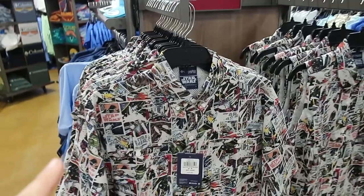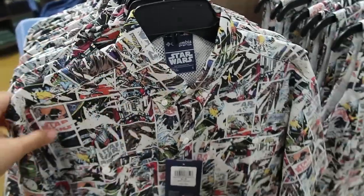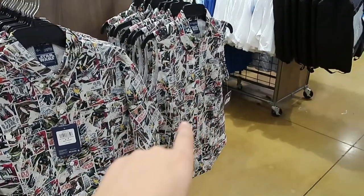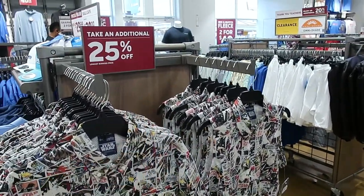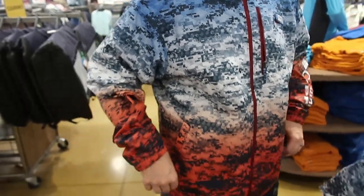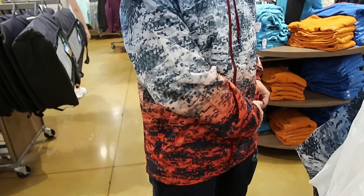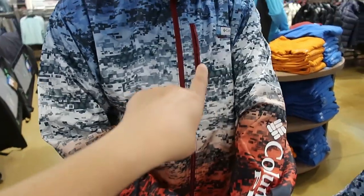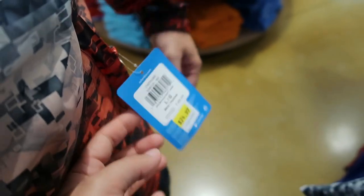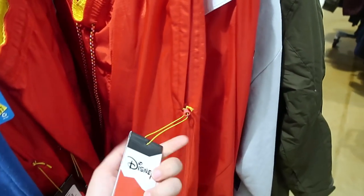I didn't know that Columbia did a range with Star Wars, so it looks like they've got a short sleeve shirt and some sort of gilet thing. They're 25% off. Jim's found, is it a windbreaker, a really lightweight one? Can't stop buying windbreakers. I know. Nice colours though. This one's got three zips, you've got a chest zip as well. Meant to be 15 down to 25, it's alright. This is on a clearance rack as well, Jim will laugh at this.